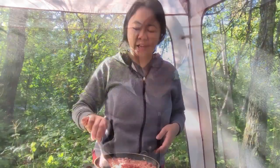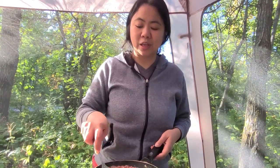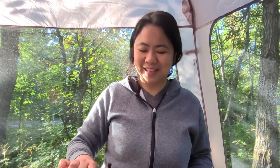So, guys, after our breakfast, we are going to pack up all our things and head home. And this time, we will take Highway 3. We haven't taken Highway 3 for all of our journey southwest, right? So, this will be our first time. Yeah. So, this is our first time taking Highway 3. And let's see what's in store for us in Highway 3.